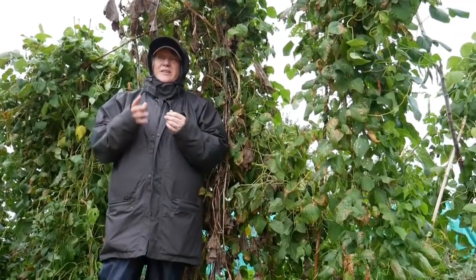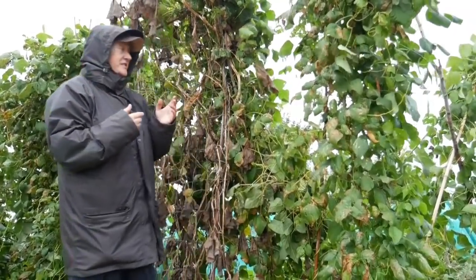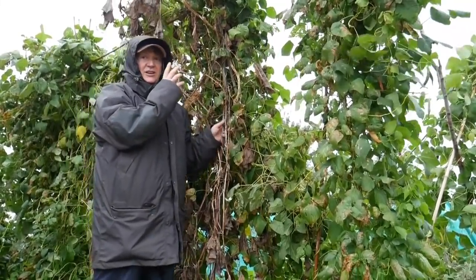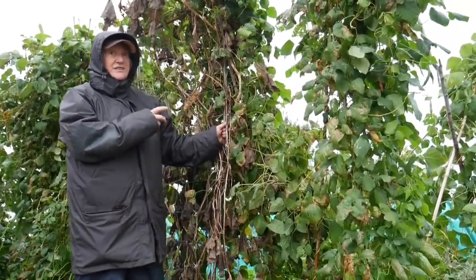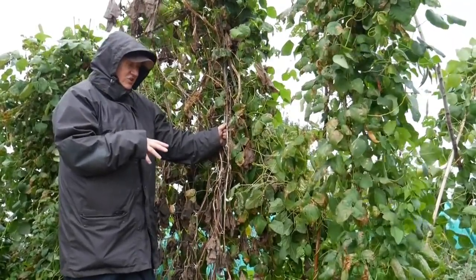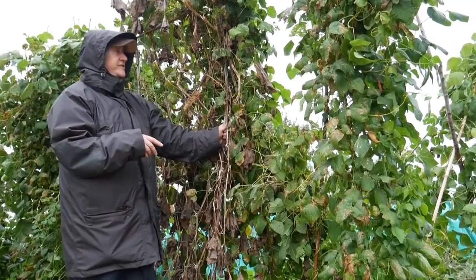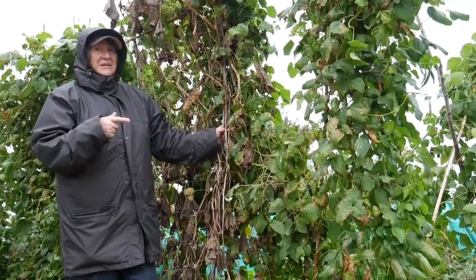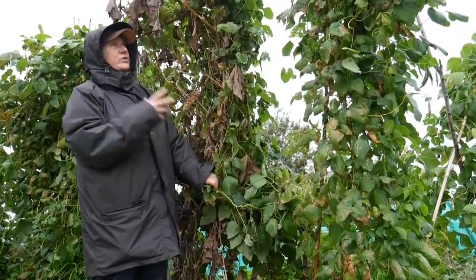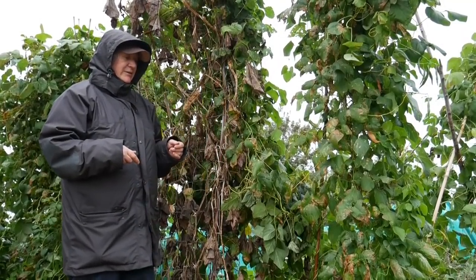Because I knew that the weather was forecast to be pretty horrid today, last night, just before I put the animals to bed, I came out and I picked a load of the Greek Gigantes beans. So I've got a huge bucket of these in the kitchen that I can take out of their pods today and get harvested. But the wind has taken some more of the canes down, it's pulling the plants off. That's okay, it's that time of year where they're coming down anyway.